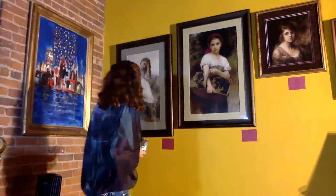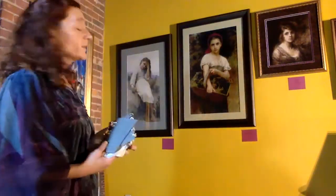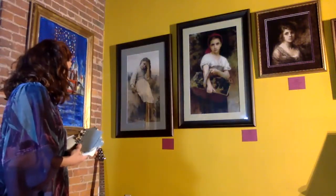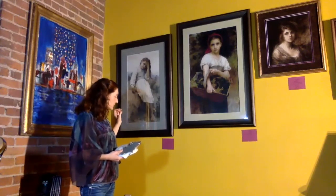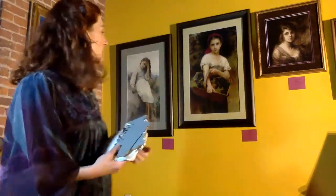I will be very quickly going through the portraits that I have for sale for the art crawl. This first one is called The Little Thief. It is a reproduction of a famous painting called The Little Thief by Adolphe William Bouguereau. And this one is 16 and a half inches by 30 inches. It took 1,600 hours to sew, and it is available for purchase.